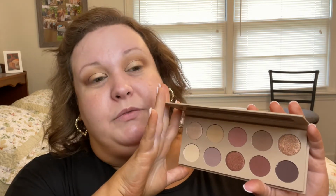There are some beautiful shades in here and so much you can do with this palette, and you guys know I'm neutral. I love neutrals, so I'm really pleased with this purchase, and I'm glad I tried the brand. I think this will be one of my new go-to palettes, honestly. Just super impressed with the quality of the shadows.